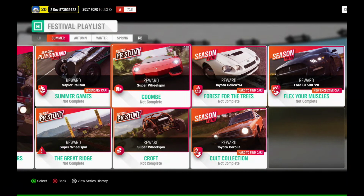And then if you complete Forest for the Trees seasonal championship, you can earn yourself the '94 Toyota Celica. If you complete the seasonal championship Cult Collection, you can get yourself a Toyota Corolla. And there it is. If you complete Flex Your Muscles seasonal championship, you can get yourself the Ford Mustang 2020 Shelby GT500. And Chris is going to be telling us why that is such an amazing car later in Forza Monthly.